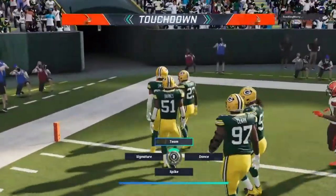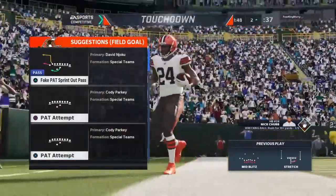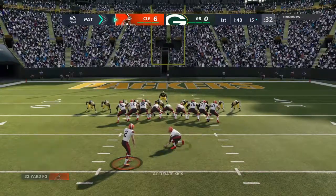And he is into the end zone. Touchdown, Cleveland. Touchdown. A 23-yard run. And the Browns take it right down the field and score on the opening drive.